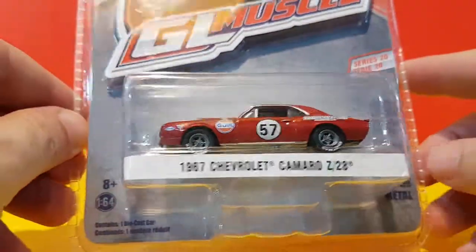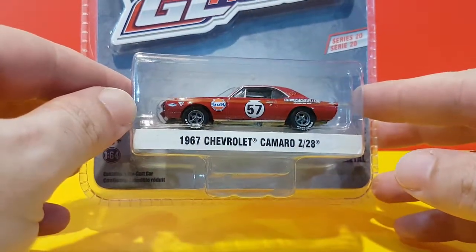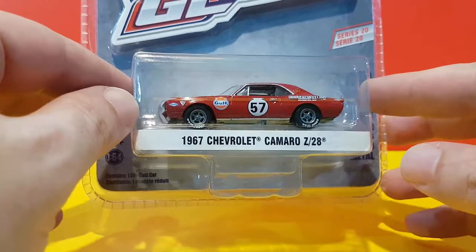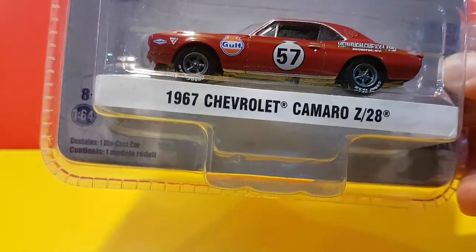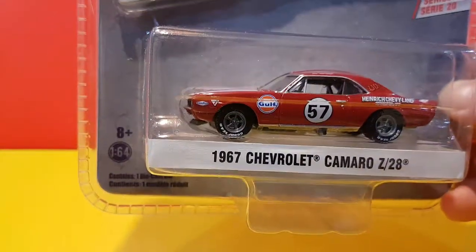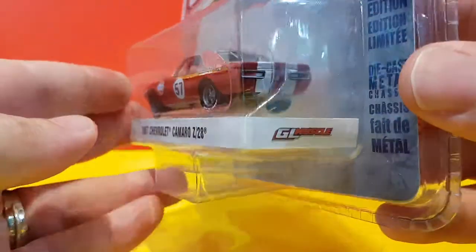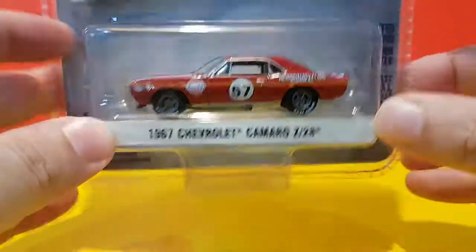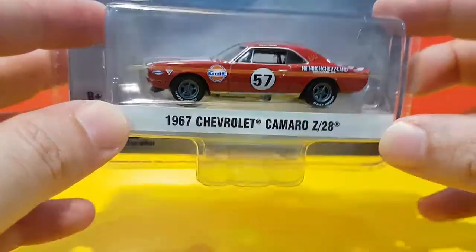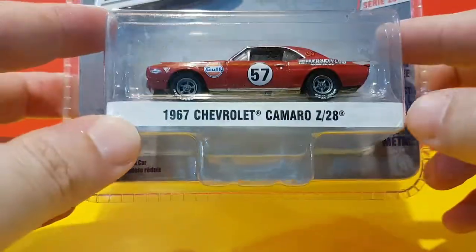GL Muscle Series 20, and the number 1 car in this series, the 1967 Chevrolet Camaro Z28 in racing liveries. What is this? Henrik Chevyland, and it's a Gulf, and that thing is neat. I like it. I can't wait to open it, and I hope there's no quality control problem with that one. That will be devastating. Well, maybe not devastating, but yeah, that would be a bummer.